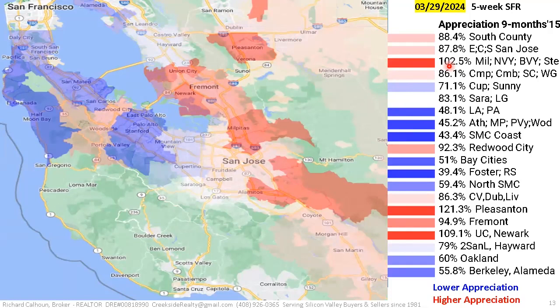And if you were buying a house with 20% down, you've leveraged it 5-to-1. So you've now actually made a 500% return on your money in basically 10 years in Milpitas and Berryessa, Santa Teresa. Pleasanton, I think, is the high out of all 20 micro market areas at 120%. And again, if you put 20% down, you're making a 600% return on your money in the 10 years.